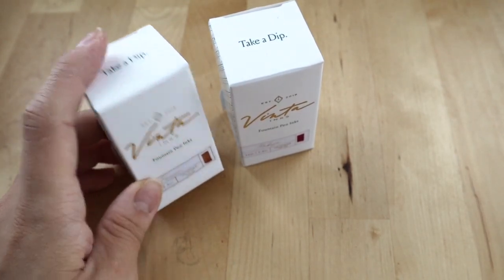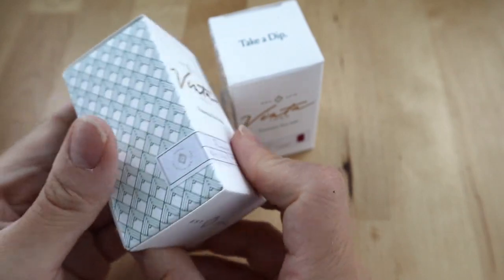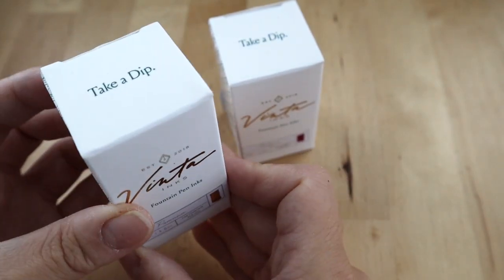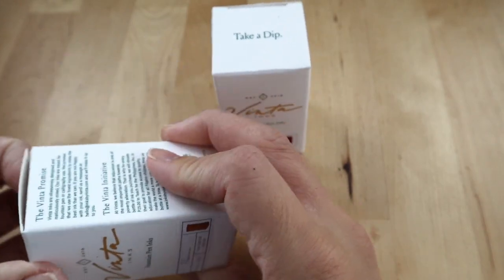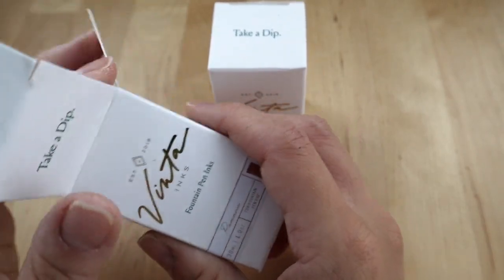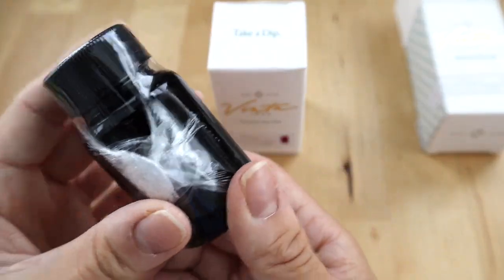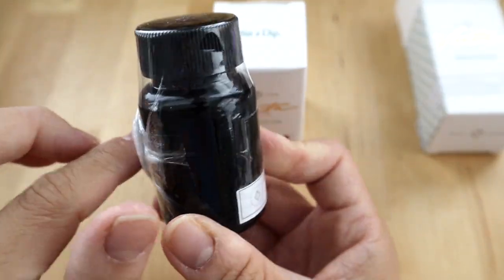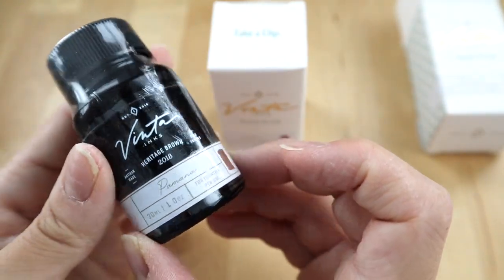I think the packaging from the boxes down to the bottles are just really aesthetically pleasing and they're unique. The inside, I took a peek at the bottles. I appreciate the extra packaging, but this is like plastic wrapped as well, so it doesn't spill, which is great. I love the bottle design too.